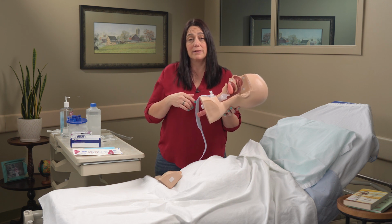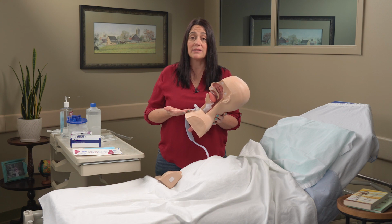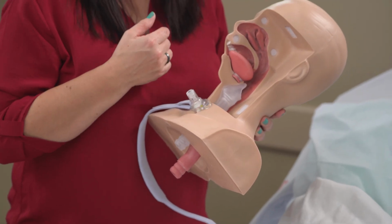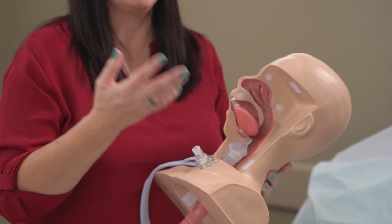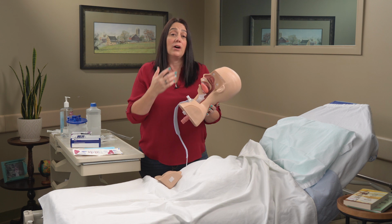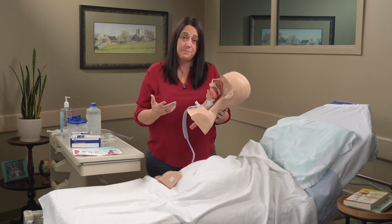There are times when a person will have a tracheostomy placed and the issue up above in the airway that was causing the problem will resolve itself and the tracheostomy can be removed and the site can close up. There are other times when the person will need that tracheostomy for the rest of their lives. If you're supporting someone with a tracheostomy, I don't want you to be afraid of it. I want you to realize that it is literally just a straw that's allowing them to breathe in and out just like the rest of us do.